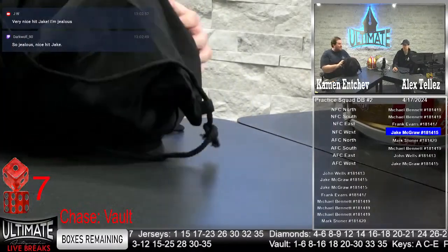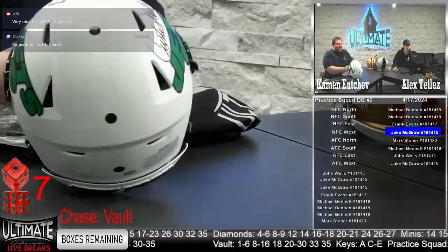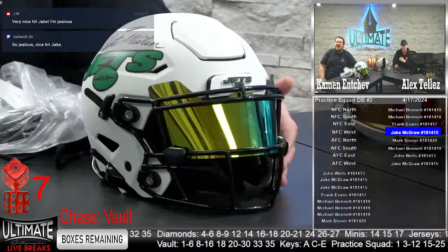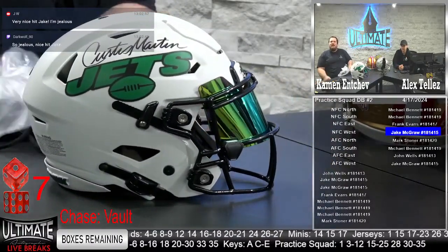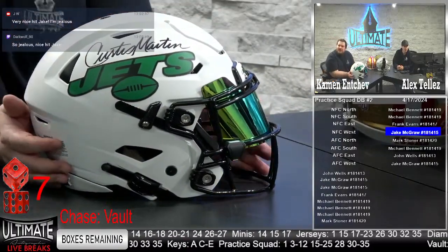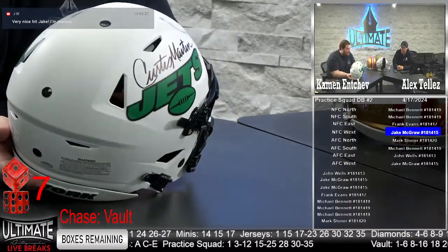I know John didn't get a Niner, but he is getting a Lunar Speedflex Curtis Martin, baby, with the beautiful visor as well. The best-looking autograph, in my opinion, in all of memorabilia. A human being signed this helmet, Alex. Can you believe that? This is nuts. Look at this thing. It looks like a robot, man.